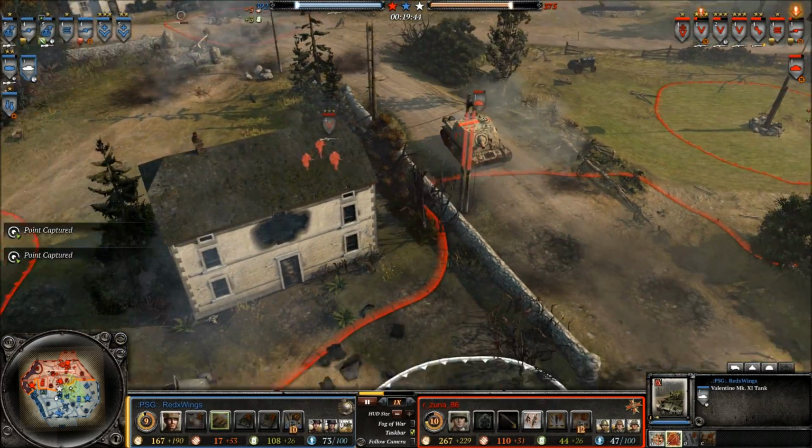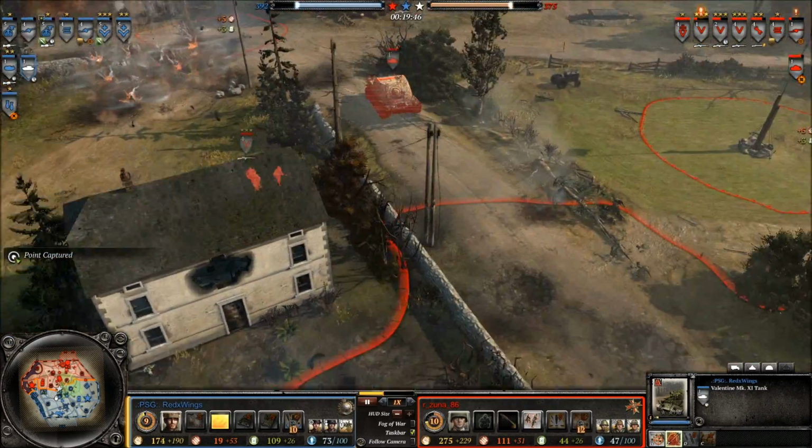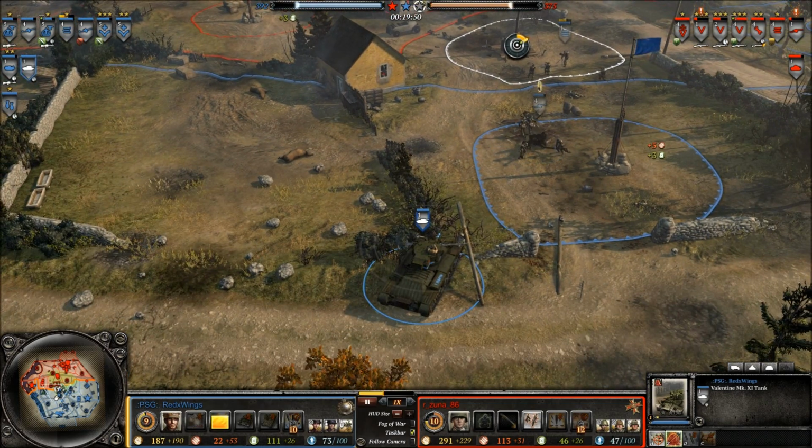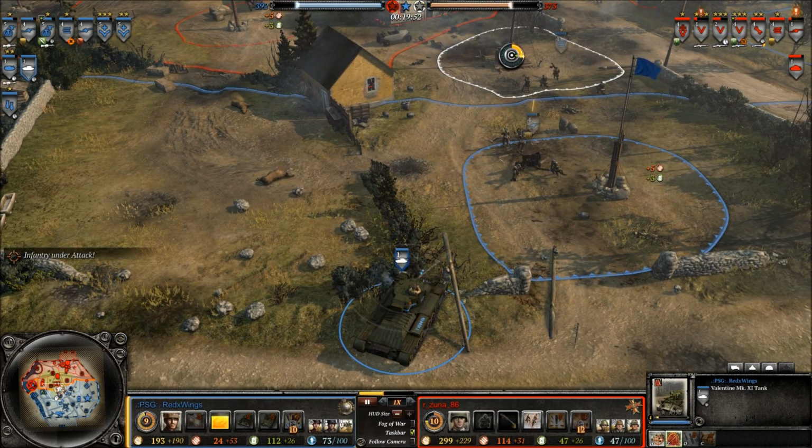Your opponent can also see where it is. But again, it has no real effect on the actual map there. So, a slight difference there, but still quite useful. Being able to see on the mini-map where your opponent is is pretty helpful.